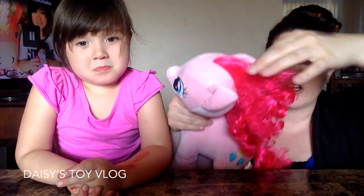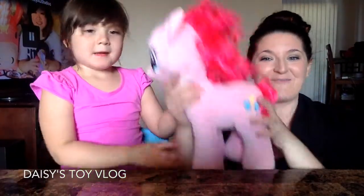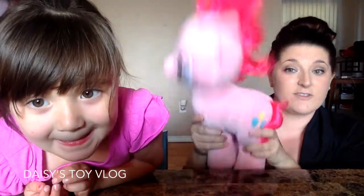This is her favorite. And guys, if they offer you the brush, get the brush because Pinkie Pie's hair is so ratty, and we've only had it for like a week or two. I like Pinkie Pie's hair. Yeah, so this is hers. Okay, Build-A-Bear, get it. Don't forget.